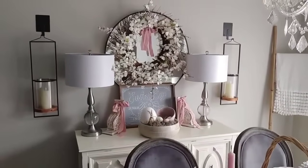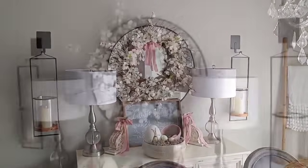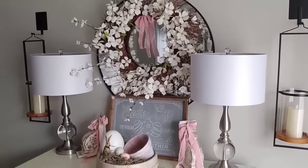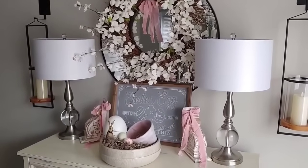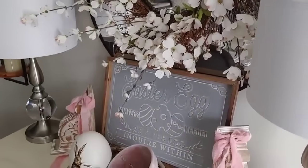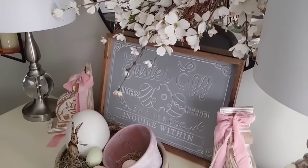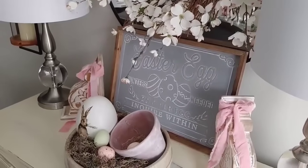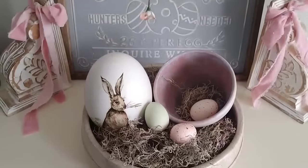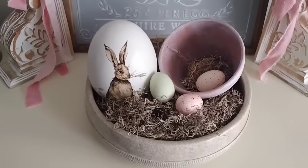I always really enjoy decorating our buffet in our dining room. I had this huge dogwood wreath and I tied a simple pink ribbon to it. And then I got this really pretty Easter egg sign from HomeSense, which is basically like a TJ Maxx or Marshall's again. And I love that soft gray color with the wood frame. I love signs. I think they add such a nice cozy feel to the space. I don't use as many as I used to, but I still really like to incorporate them into my decor.